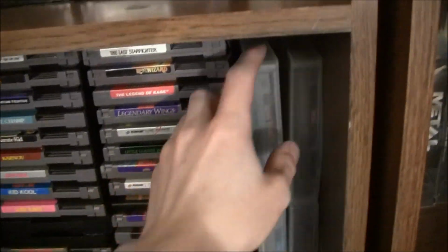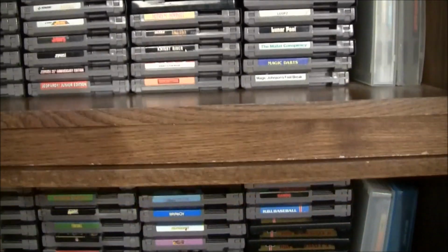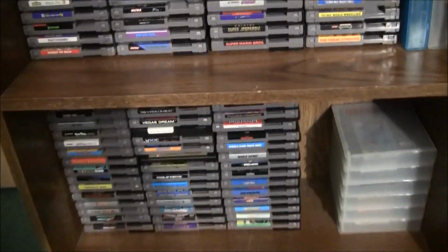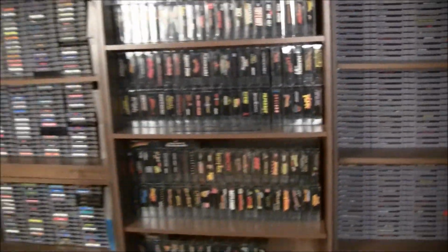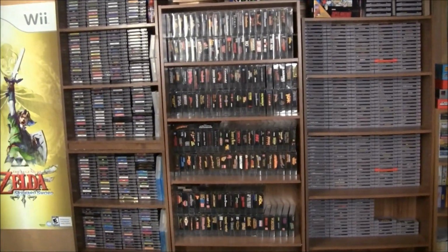I keep all my, I don't want to say my more expensive games, but yeah, the better ones, the more expensive ones, the rarer ones in these plastic cases here, Dragon Warrior 4 there. I really don't have a whole lot of quality NES cartridges, to be honest with you. And unlike the other shelves, I'm running out of room desperately on this one. I don't even know if I can hold another game in there, so I'll have to figure out something to do should I pick up another NES game in the near future. But anyway, that pretty much does it for that wall. Again, this is the view you guys have in all of our videos that I filmed, so let's keep moving.